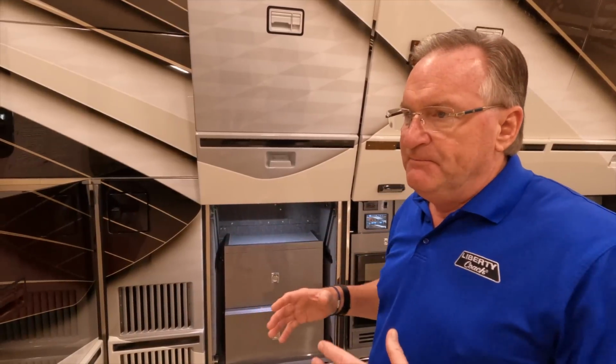This is built because of the response and the integration that Prevost has done for almost 100 years now, listening to operators and users. What's easier to fuel a coach? How is it easier to put DEF in a coach? There's so many different things that the Prevost chassis has above and beyond any other chassis, just on the longevity and the serviceability than any other product out there.